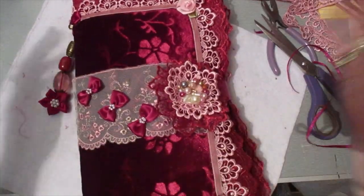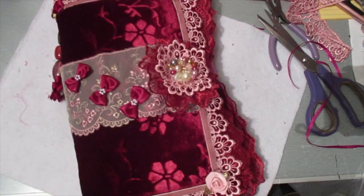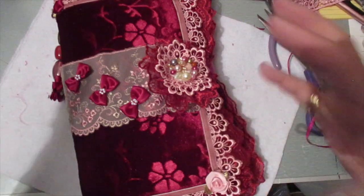Handmade flower, everything handmade. Lovely colour, lovely velvet, and this trim, this velvet will be available in the kits tomorrow when I do the fabric kits.